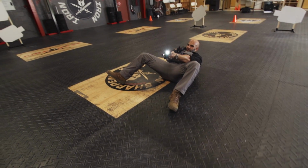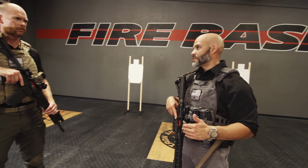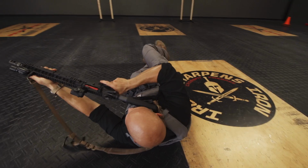You have to know how to get to the supine in such a way that you don't damage yourself getting down there. So we don't want to just fall back into a position, especially with kit on. We want to get to that position as controlled as possible. Also, as I'm going into a supine position, I should be able to engage targets while I'm going into supine.